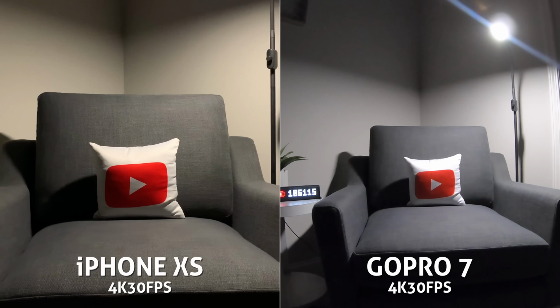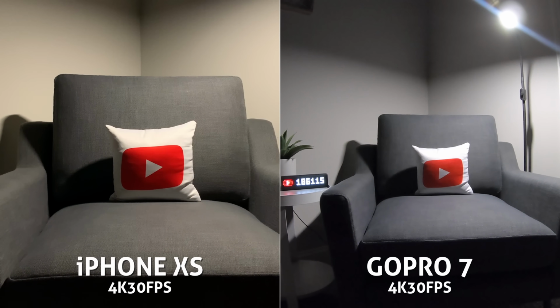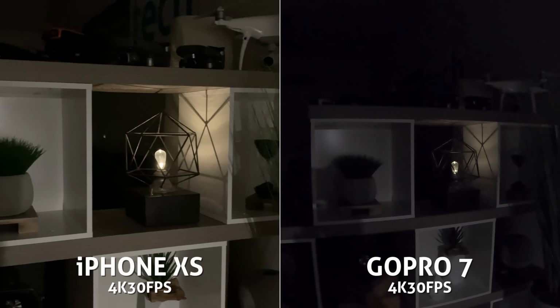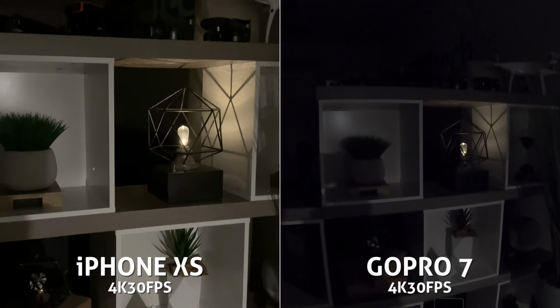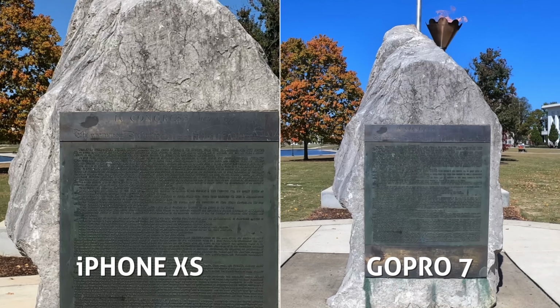Switching to 4K 30, the iPhone does a much better job here. No autofocusing issues, stability and overall image looks better. As for GoPro, it's just too dark and noisy. I personally avoid shooting in low light with my GoPro. Now let's switch over to photography.